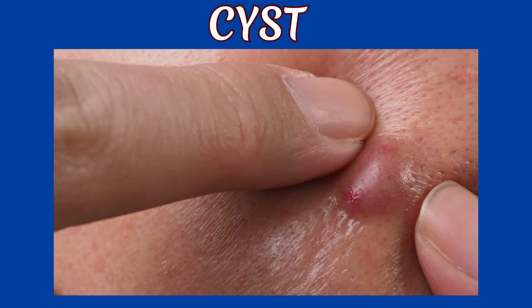So let's start with cysts. What exactly is inside them? A cyst is a firm lump just beneath the skin. Inside, it's filled with keratin. Keratin is the protein that makes up your hair, nails, and the outer layer of your skin. But when it collects inside a cyst, it turns into thick, whitish material that often looks like cottage cheese or toothpaste, and yes, it can smell pretty bad when released.